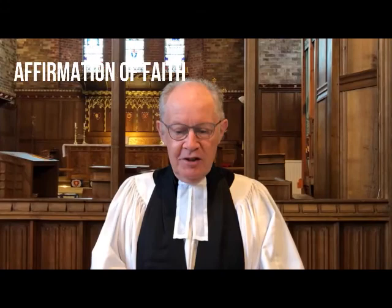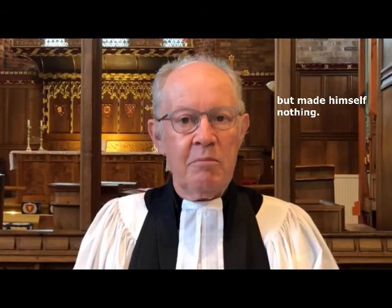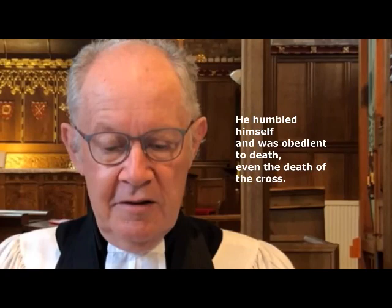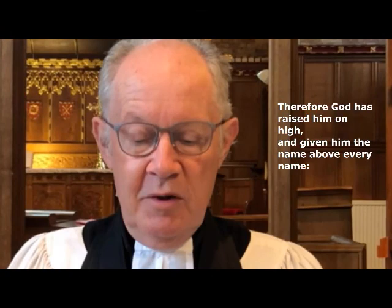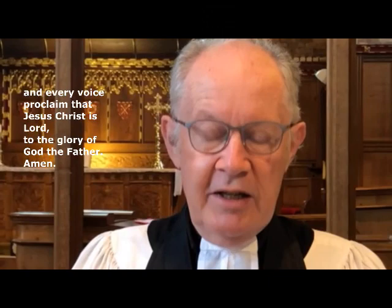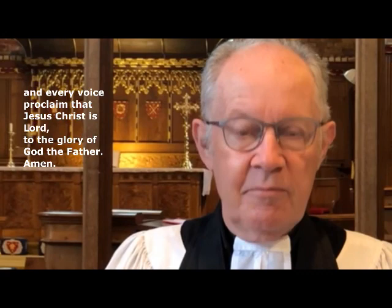As we continue on our Lent journey, let us affirm our faith in Jesus Christ, the Son of God. Though he was divine, he did not cling to equality with God, but made himself nothing. Taking the form of a slave, he was born in human likeness. He humbled himself and was obedient to death, even the death of the cross. Therefore, God has raised him on high and given him the name above every name, that at the name of Jesus every knee should bow and every voice proclaim that Jesus Christ is Lord, to the glory of the Father. Amen.